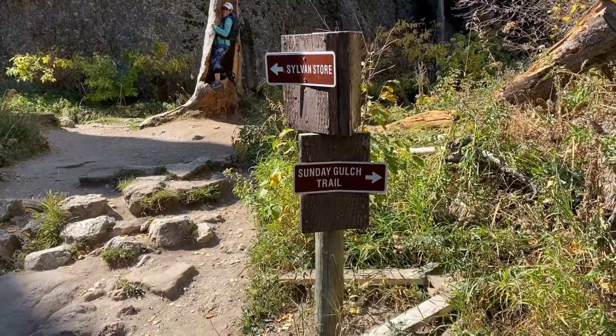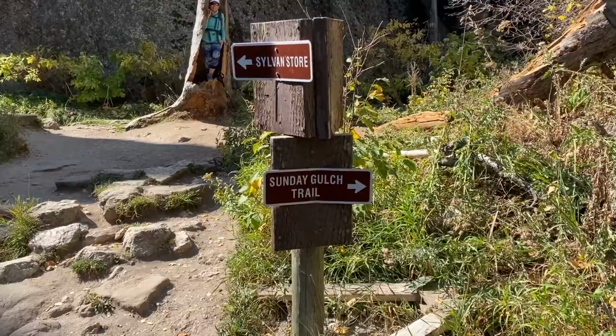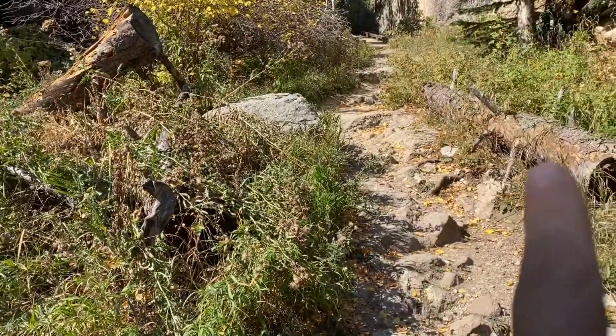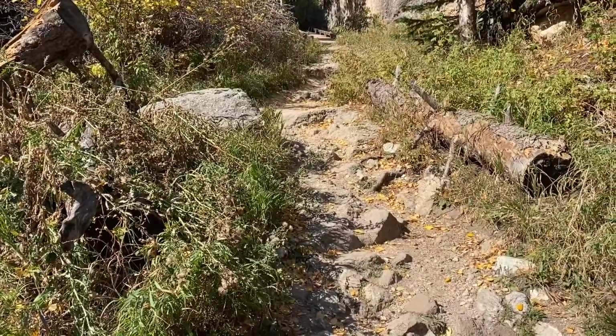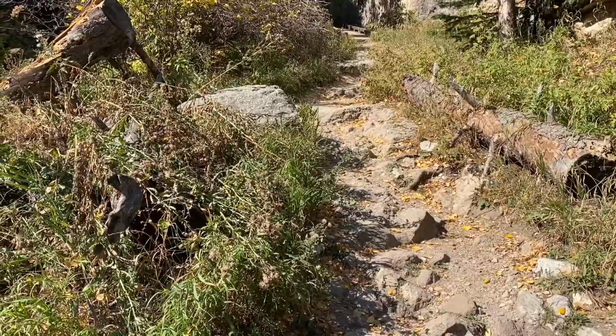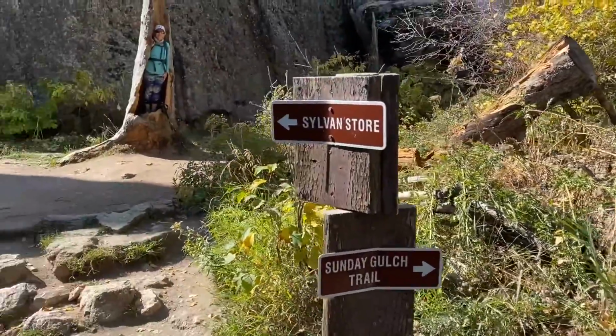Well, we've actually made it to where the Gulch Trail starts and the loop, and we're going to take it clockwise, which is this way. Heard a number of people on YouTube say that's the best way to go, and we just ran into some folks that said that's the best way to go. So we're getting ready to start.